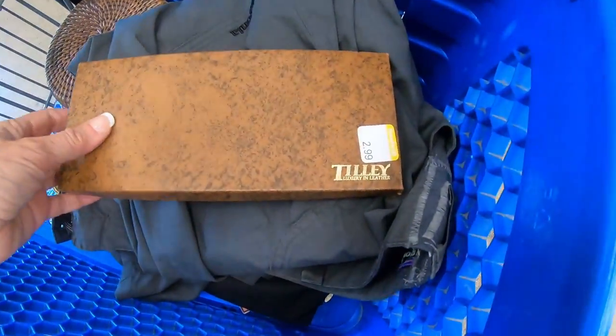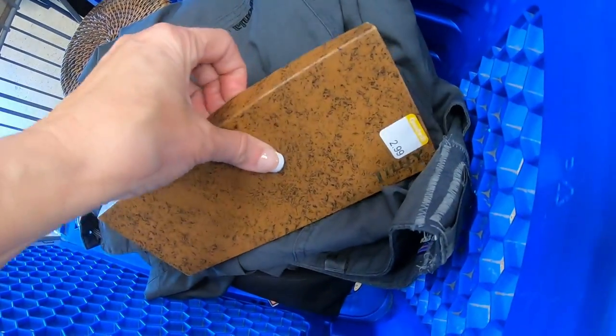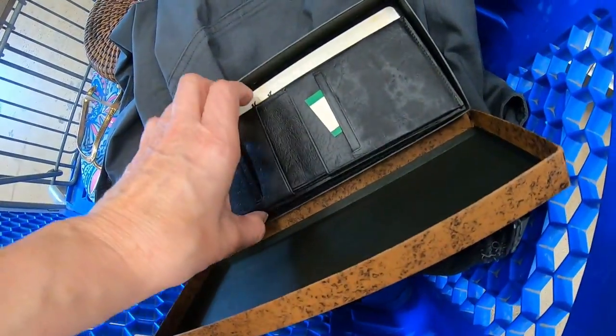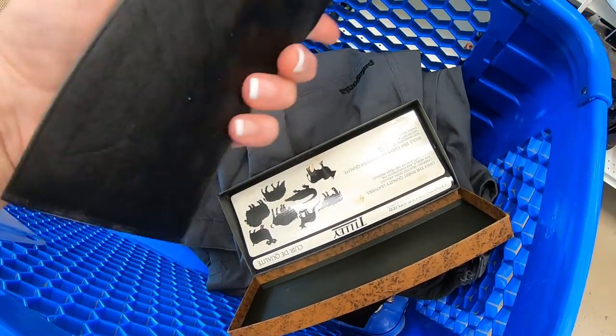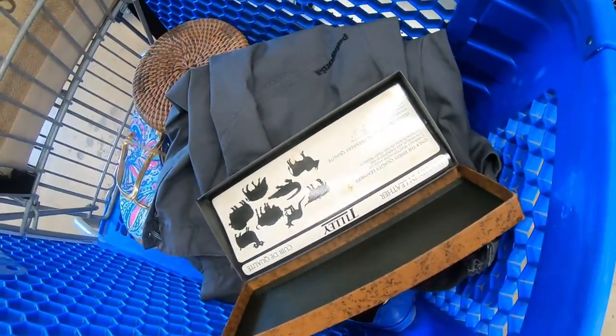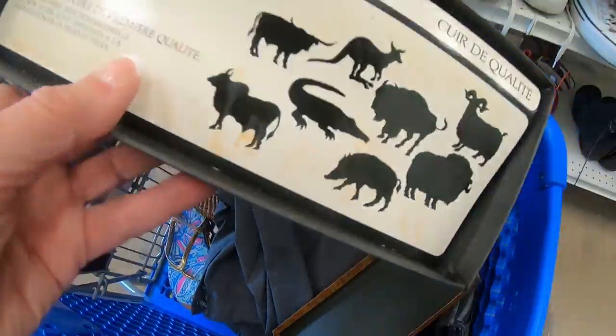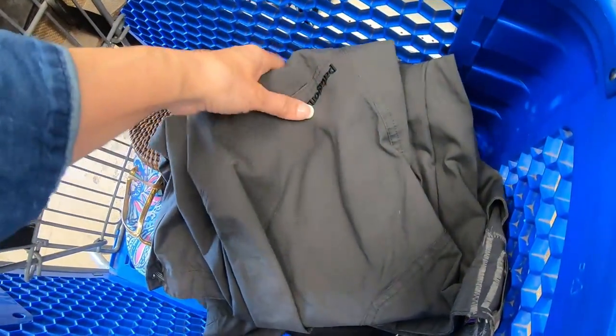Okay, so I did pick up a few pieces of clothing and I found a men's wallet. Now this needs a good leather cleaning. It does look like it has maybe a mildew or some kind of spotting on it, and it did smell a little musty, but the name is good. So I'm going to air that thing out a lot and clean it.